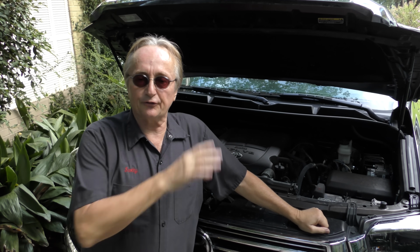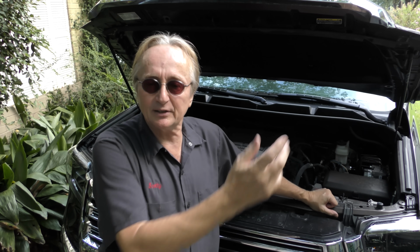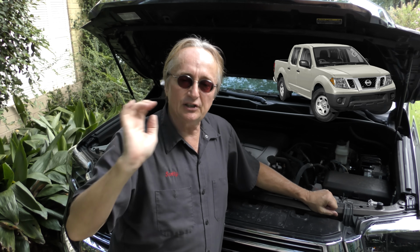Just like everything else, the Frontier started small, now they're bigger. You know, originally they were like compact pickup trucks. Right now you look at them, they're getting huge. The Toyota Tacoma, it's getting huge too. It's not really a small truck anymore. It used to be. I kind of liked them when they were small trucks. But if you can find a Nissan Frontier that's in decent shape, hey, you can often get a good deal. They can last a long time.